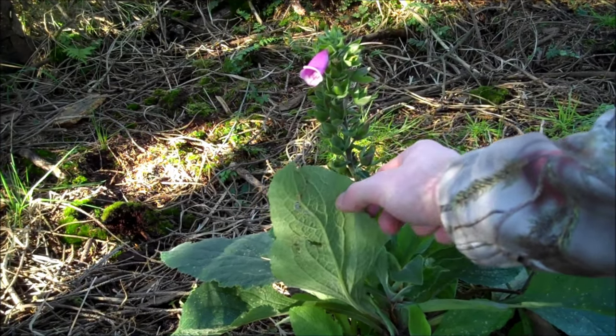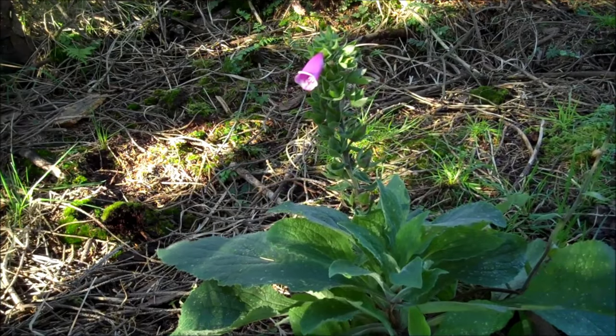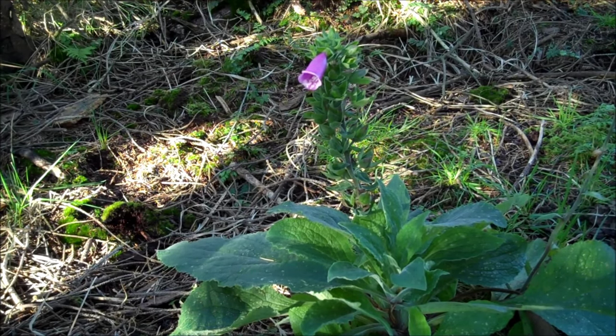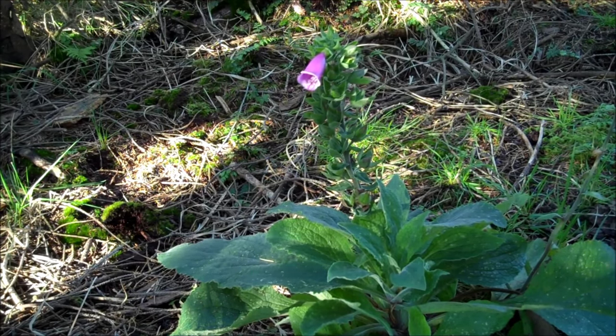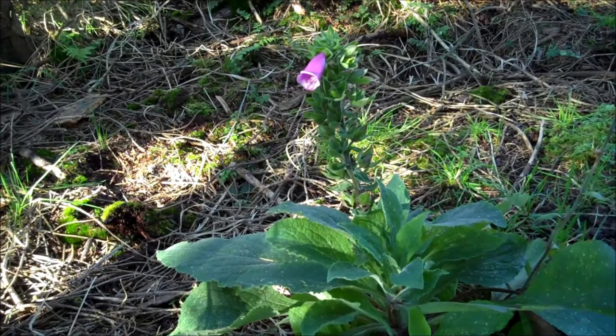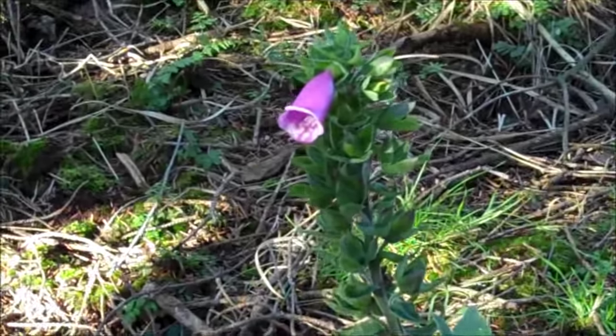I don't know if you can see that, but the veins actually run towards the end of the leaf on the foxglove, and on the primrose they edge out to the sides. So that's one way of telling the difference between a foxglove and a primrose. You don't want to get the two of them confused, because it's something that you'll definitely regret. So I'll just look at that.